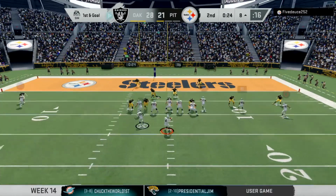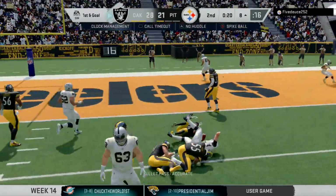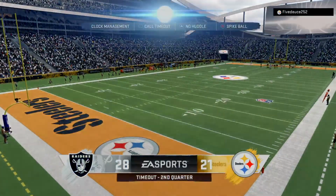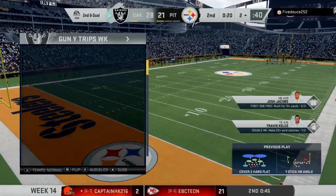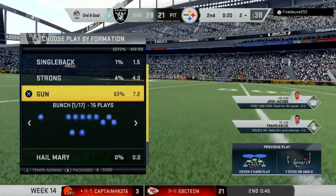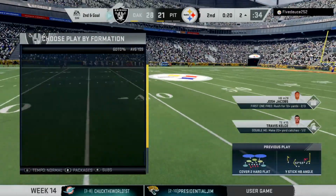56. From the gun, Carr. He's got it. And he's able to get it down to the 2-yard line. Now the Raiders going to go ahead and use the second of their timeouts as the clock will stop with 20 seconds to go in the first half.